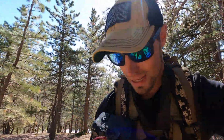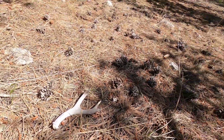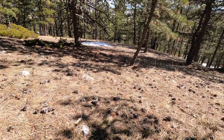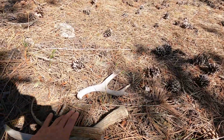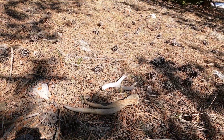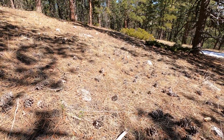Welp, I got another one. This one looks like a deer shed. It looks old and it's small. Yep, that's a little tiny deer shed. There it is. Spotted it from about 10 yards. Sweet. Not too bad so far. I've only been out here about an hour and a half up in the trees, so doing good.